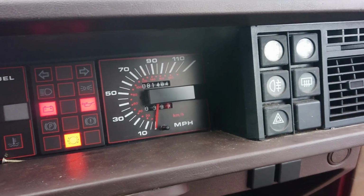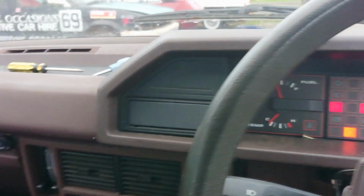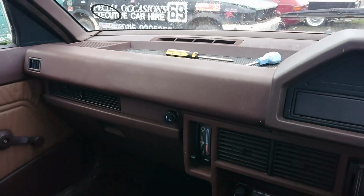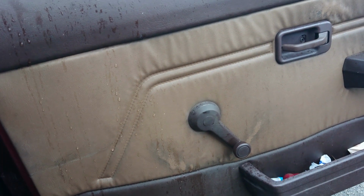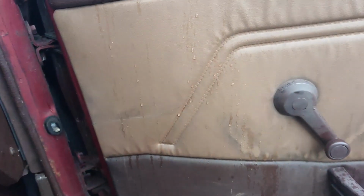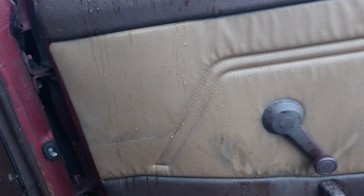You can see why they did decide to change this dash. It looks rather old-fashioned, really. It's more similar in some ways to the dash on the early Metros. Some of these bits are common to Metros as well, aren't they? Things like this window wind, the interior door handles look similar. Loads of blanking plates. These would be something down there. Electric windows, I think, were on the door somewhere for the early cars.